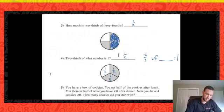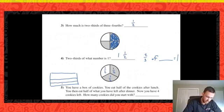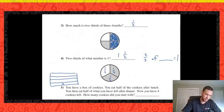So I'm going to draw my box of cookies up here above number 5. And I ate half of them after lunch, so that half is gone. And then I ate half of that as well, and I have 4 cookies left. So what fraction of the whole do we think that 4 represents? It's half of a half, and we talked about that earlier, is a quarter. So my whole box needs to be divided up into fourths. And if each fourth is 4, I had, very good, 16 cookies to begin with.